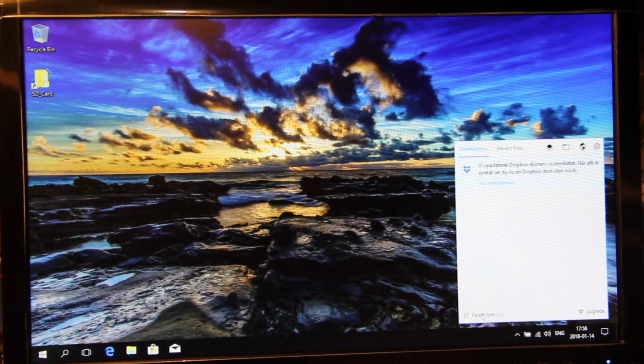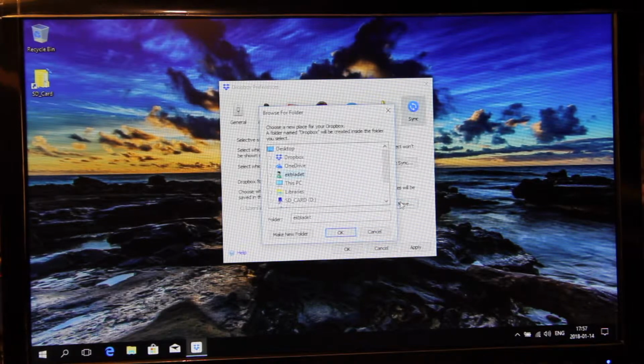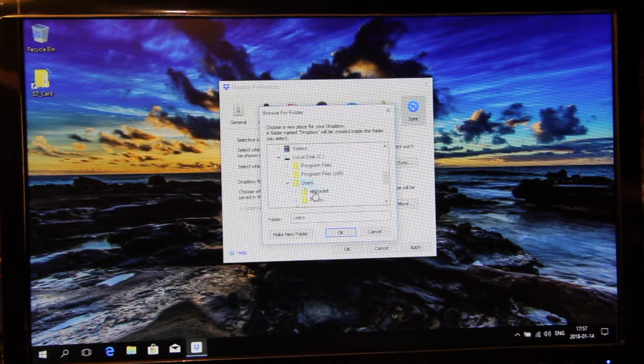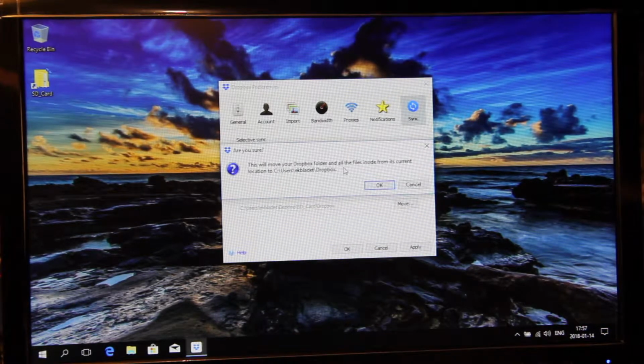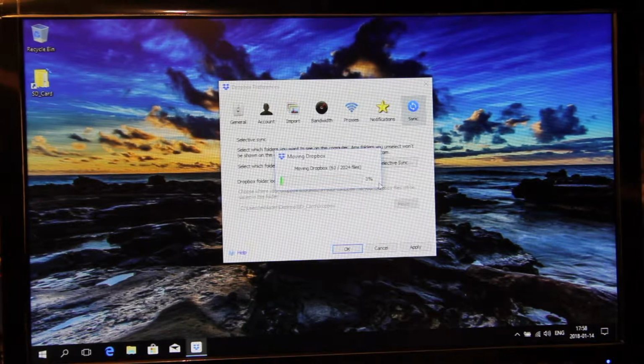First, I pause syncing to ensure that we don't get any interruptions or conflicts during the move of the folder. Then in Dropbox, under the Sync tab, I select Move and I select this PC, local disk, users, BLOATWARE, which is the user of this PC. So this is the default folder for the Dropbox folder, so I will move it there. And Dropbox wants me to confirm, so I do that. And moving is on the way.